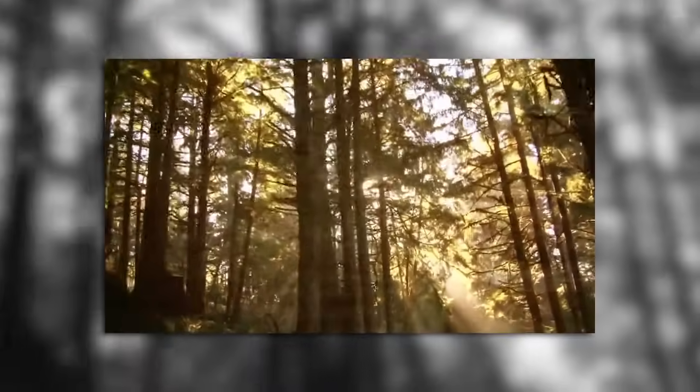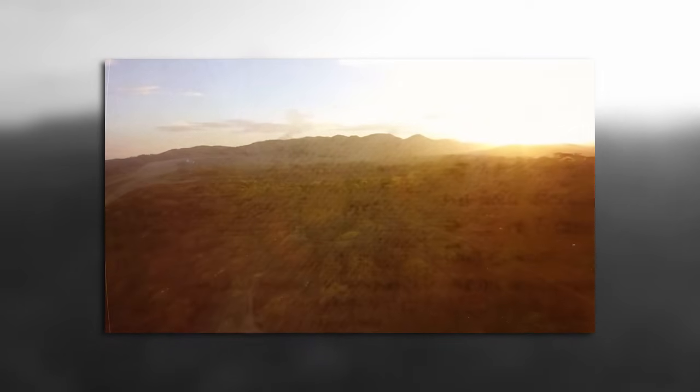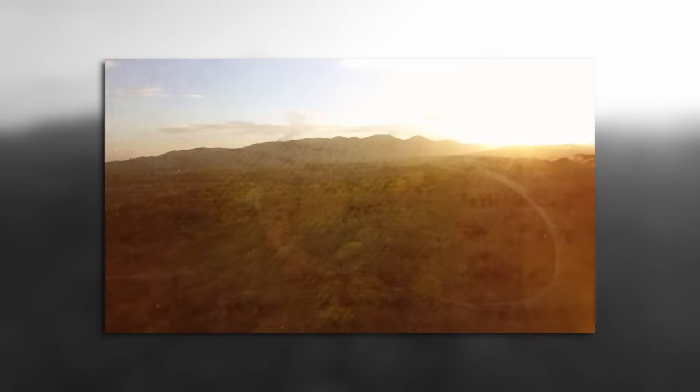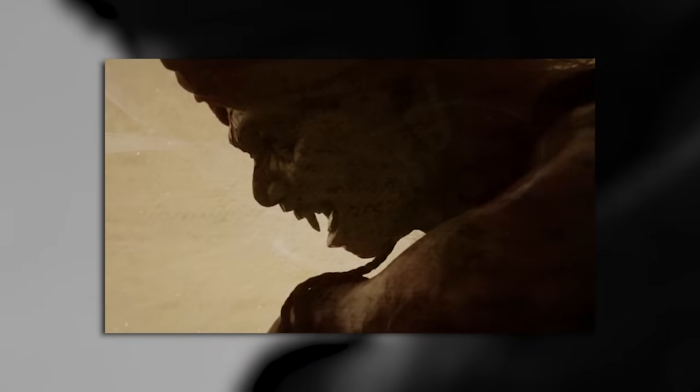Cryptids are creatures that some believe to exist. However, their existence is not yet proven scientifically. Despite their mysterious nature, more and more of their sightings are being reported as more evidence of them roaming our planet piles up. Perhaps one of the lesser-known cryptids is that of the Hound of Mons.